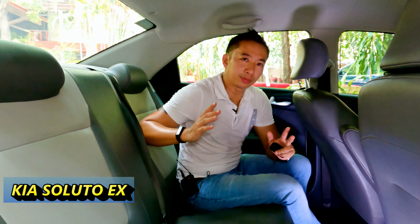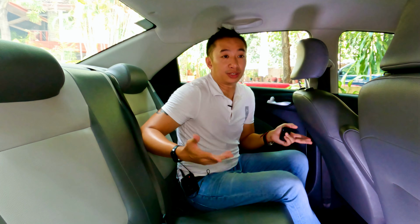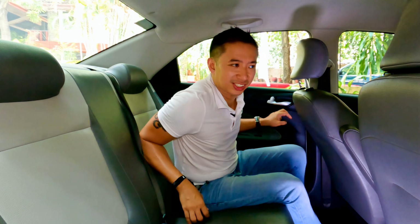The Kia Soluto's back seat is quite average for a budget city car if you're competing against, let's say, the Vios or the Mitsubishi Mirage. But we are against the Honda Brio RS here, so this is actually pretty spacious, more spacious than the Honda Brio RS.